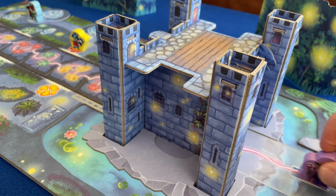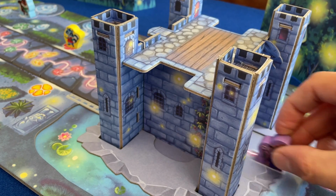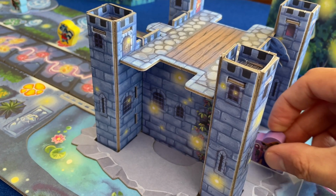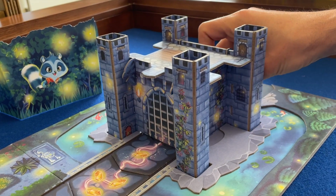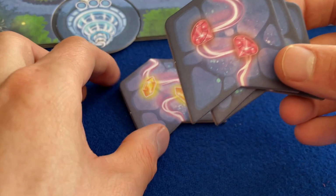And this is done with a clever little mechanism whereby the wizard is pulled back from the castle and then pushed back towards it to dispense a new tile. When the end game tile is dispensed, the player with the most gems in their pile wins. I love it when a game takes an already fun activity and builds a game around it.